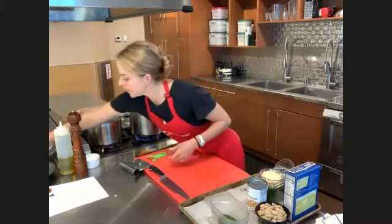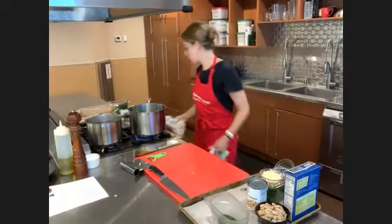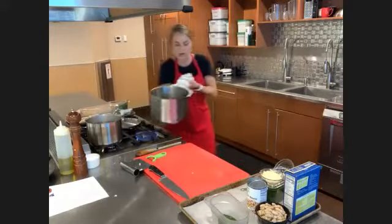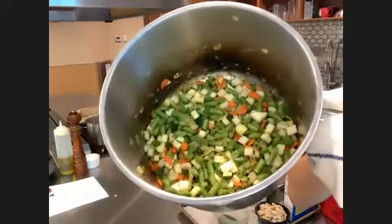Hot water, again, just to expedite the cooking, but you don't have to do it this way. You can just go for cold water. I'm gonna turn that off. So let me just show you the pot, what it looks like in here before we get started with that water, before I can't tip it anymore.